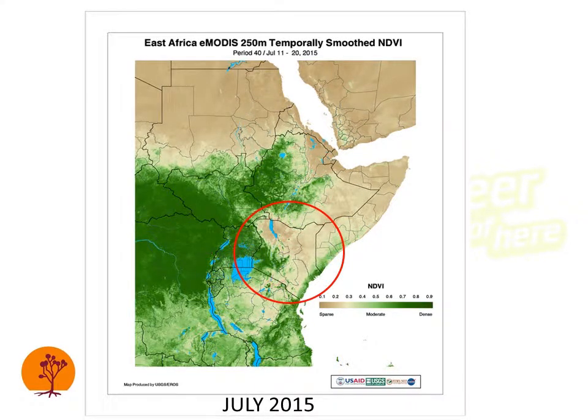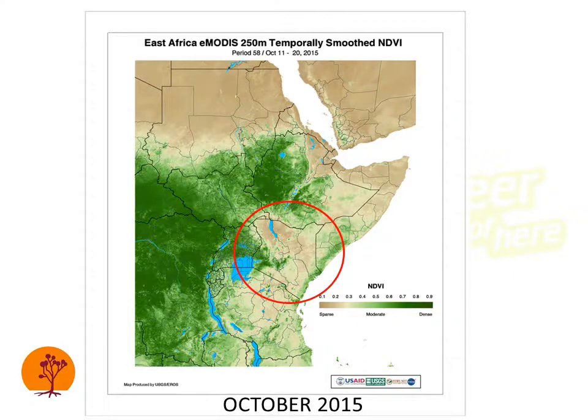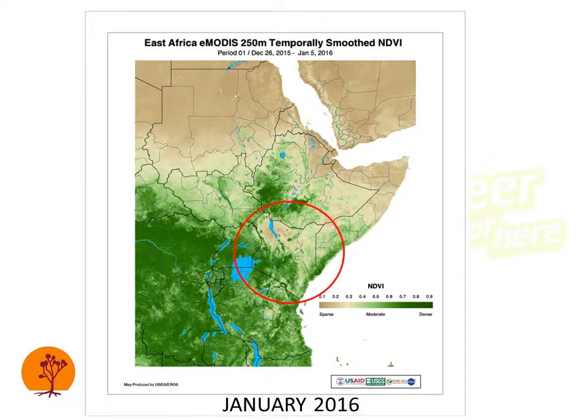Later in the year, in July of that year, we see the arid area spreading much more widely across the country, and only to the extreme west do we see areas of strong vegetation growth indicated by the green colours. Later again in that year, in October, the arid areas are quite spread across the whole country with only small areas of strong vegetation growth. However, as we move into January 2016, the rains have come, the vegetation has grown again, and in particular to the south and the west we see a lot of vegetation growth.